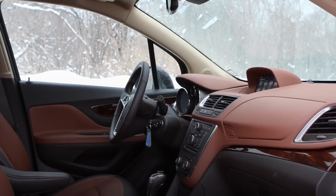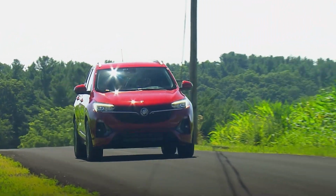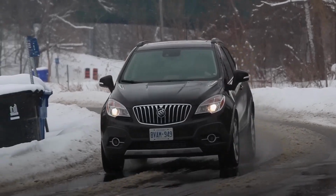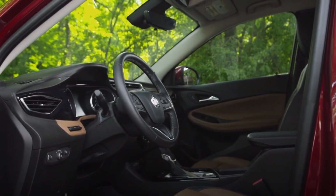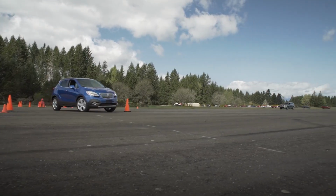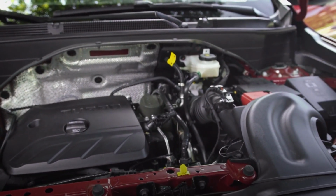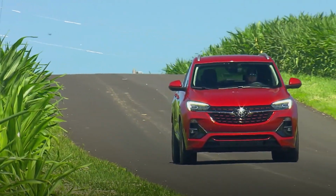The Encore's cabin is a highlight. Supportive seats, quiet ride, and an upscale feel that rivals pricier competitors. Buick added extra sound insulation, making highway drives impressively calm. The tall driving position also improves visibility, while its smaller footprint makes maneuvering through crowded parking lots less stressful.